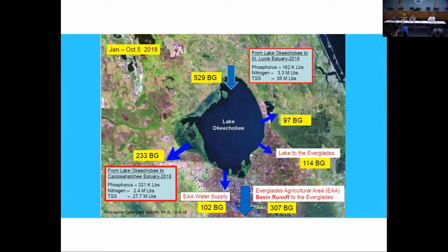So in that year, we had 162,000 pounds of phosphorus, 3.3 million pounds of nitrogen, and 35 million pounds of TSS, which is total suspended solids. All of that comes to the estuaries and of course isn't good. Particularly nitrogen is not good for the estuaries. Phosphorus more affects the lake.